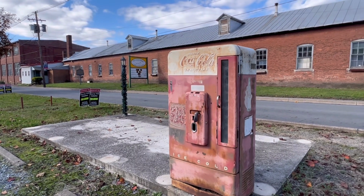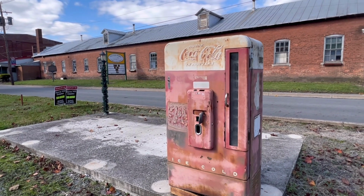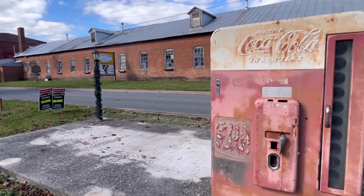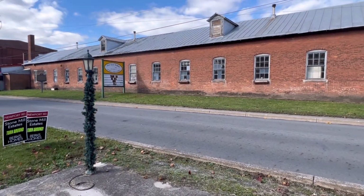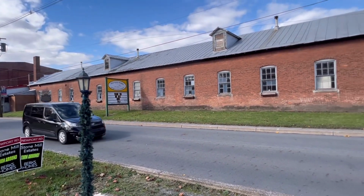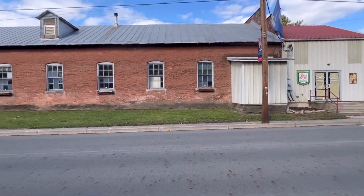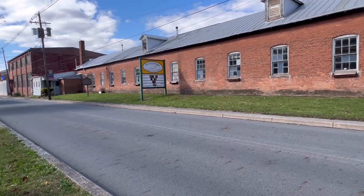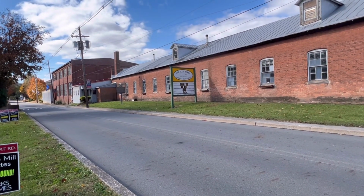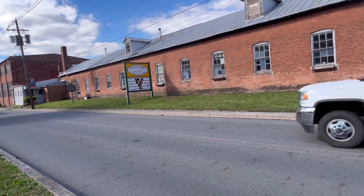In Duncannon from about 1904 till the end of the 80s, the Lightning Guider sleds were manufactured at this little facility here, and they were probably the main manufacturer. Their busy time was actually during the summer months in preparation for the winter. They could put out about 1,000 children's sleds a day.